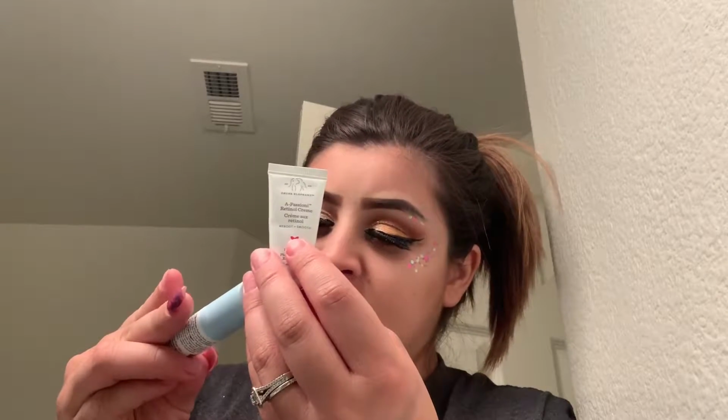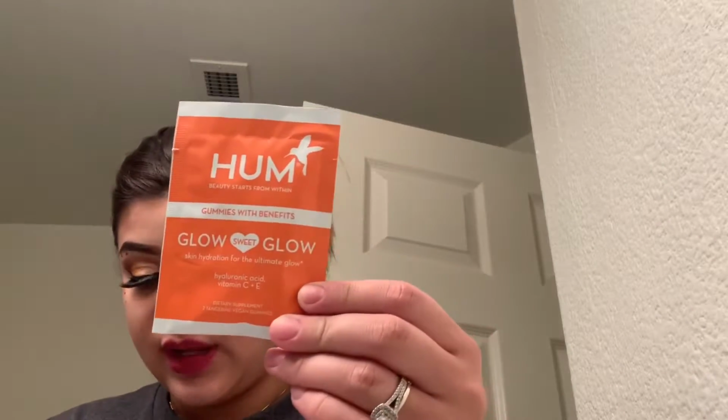I got this ring thing for the phone from Too Faced. I got this from Drunk Elephant. It's a cute little baggie. And from them, I also got, I believe, these two things. So a cream and a serum. They're gummies. I got a sample of this perfume here. And then I got a Tatcha eye cream.